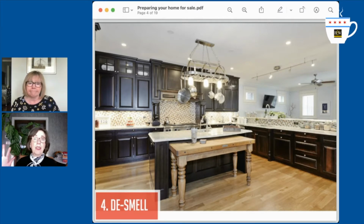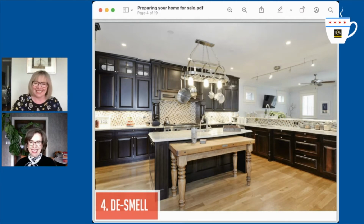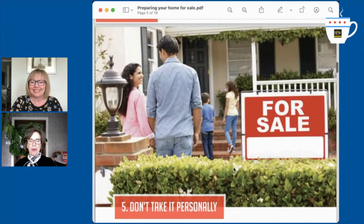Since I don't use my oven, it's ready. But I love it. All righty, next.